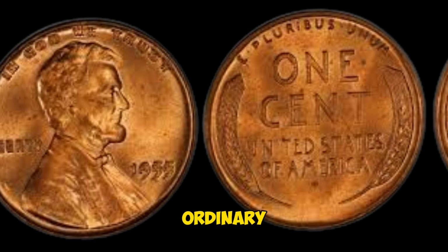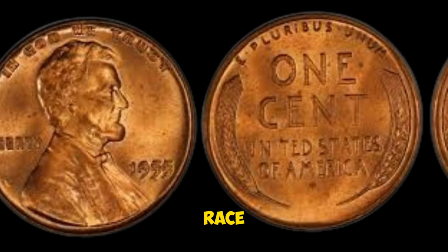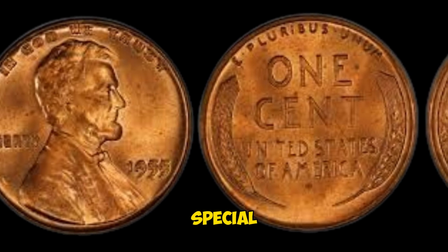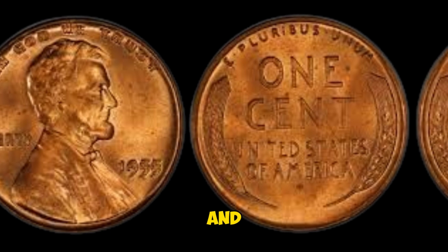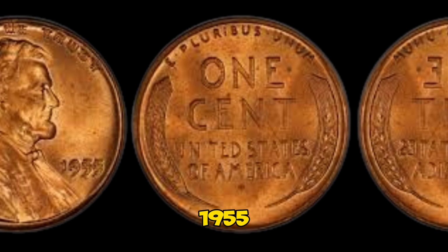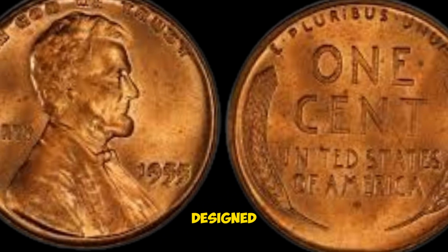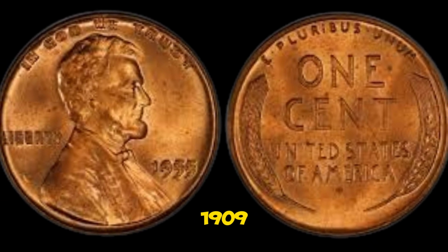This seemingly ordinary penny has a value that would make any numismatist's heart race. But what makes the 1955 wheat penny so special? Let's explore its history, its unique features, and why it commands such a staggering price on the market. First, let's dive into the history of the 1955 Wheat Lincoln penny. The Lincoln penny, designed by Victor David Brenner, was first minted in 1909.